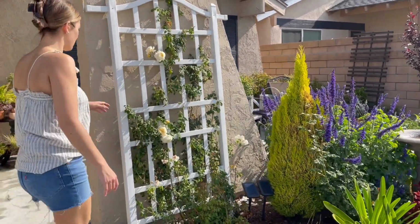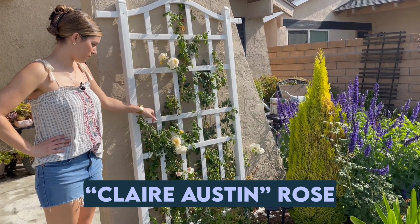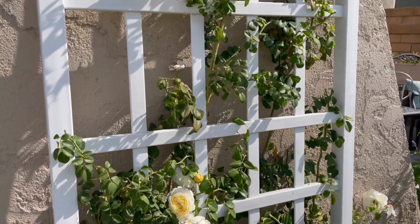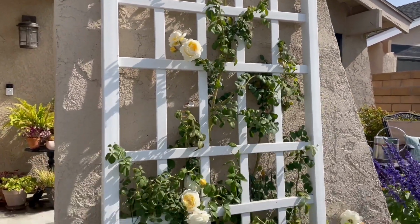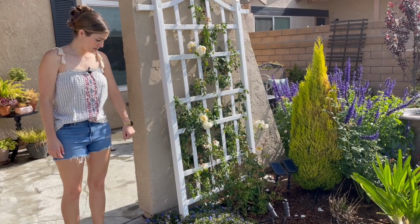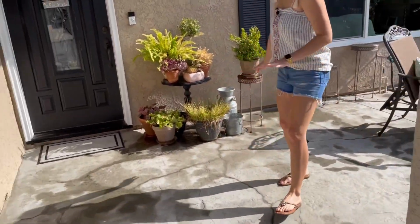Here is my climbing rose that I needed to deadhead, but we're not gonna look at that. This one is, I can't think of the name, but I'll put it on the screen. Beautiful, I love it. I think the blooms are gorgeous. It grows really, really well. Very happy with this. It's a David Austin. So happy with this rose, doing very well. We'll come back here, not too much to see back here. Kind of want to redo some stuff.